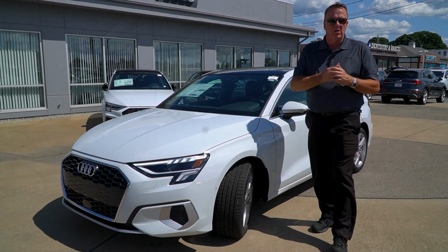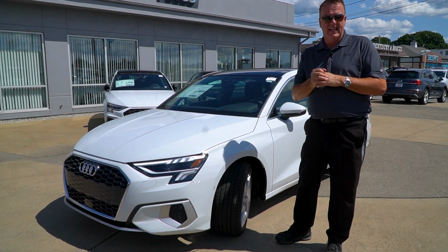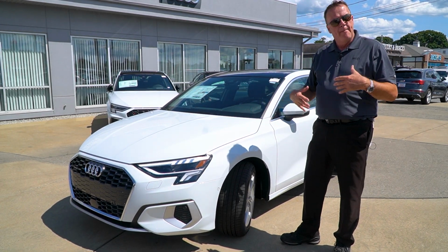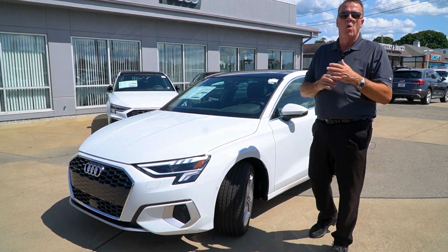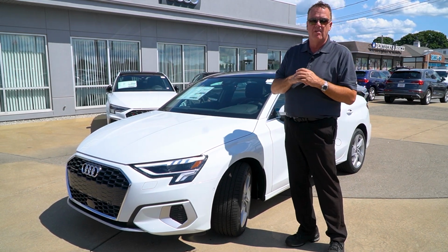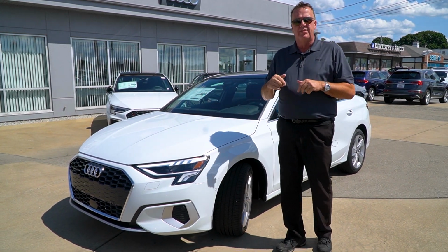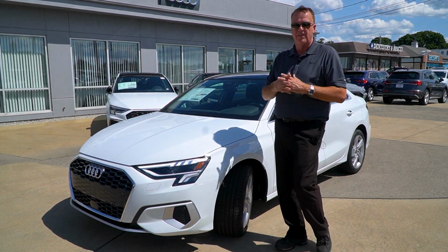That's a real quick look at this beautiful Glacier White 2023 A3 Premium Plus. Did I mention performance? 201 horsepower, about 221 pound-feet of torque, and actually more fuel mileage in this model versus the other generation. Car and Driver did a test on this car, and they were regularly getting between 37 and 38 on the highway, so pretty economical for this car.